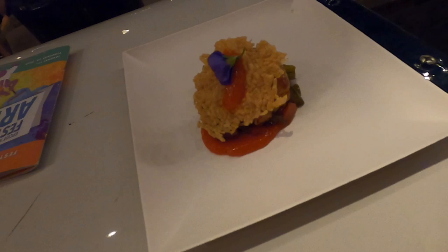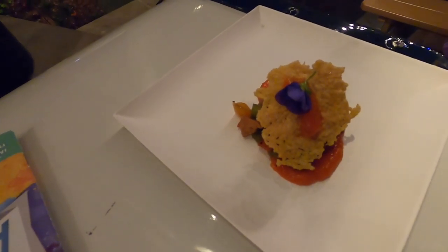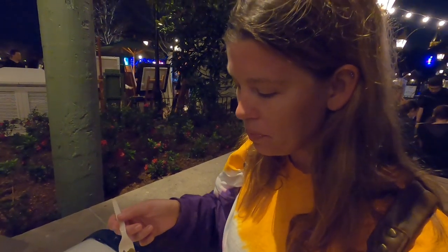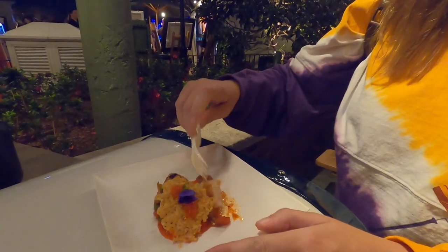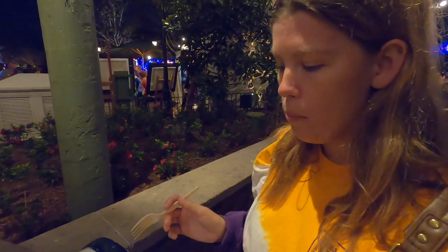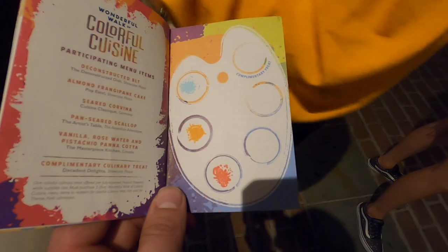Okay, we have the pan-seared scallop with chorizo, roasted red pepper coulis, and Parmesan crisp. Gluten-free. Oh, that's really good. I feel like it's best all together. You want to try some, Brandon? No. A little bit of everything. It's really good. I'd say four figments. The other thing was better. Really? I'm not a huge scallop fan, but I'll eat it. All right, we got the red paint splotch.